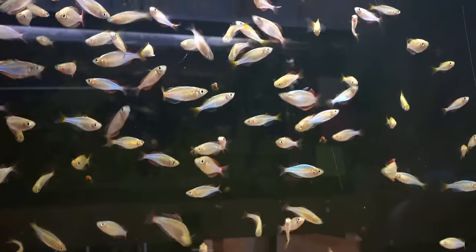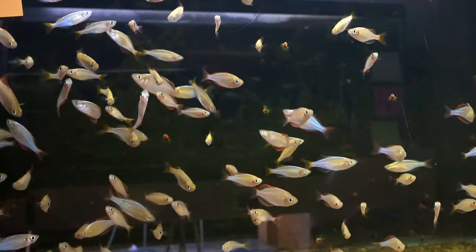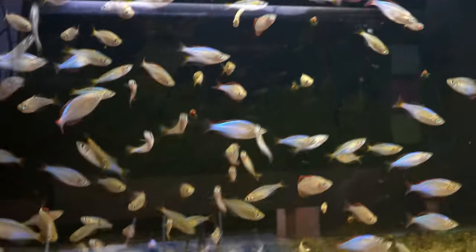Whole bunch of them. You can see the blue sheen on all of them. Just looks really cool. And I mean, what's the biggest one? Just over an inch? They get so much color as they grow.